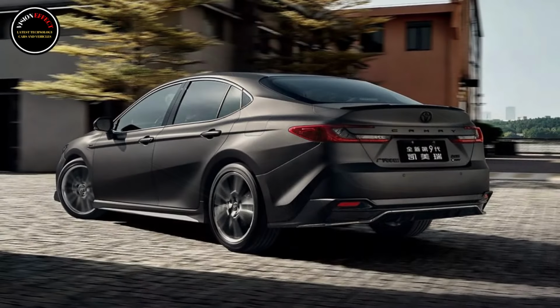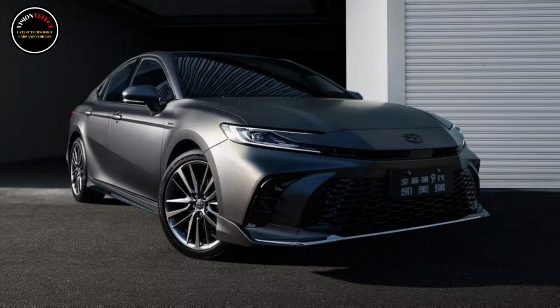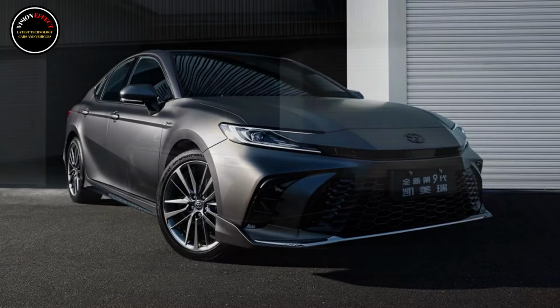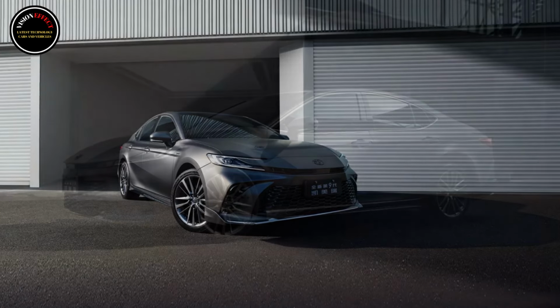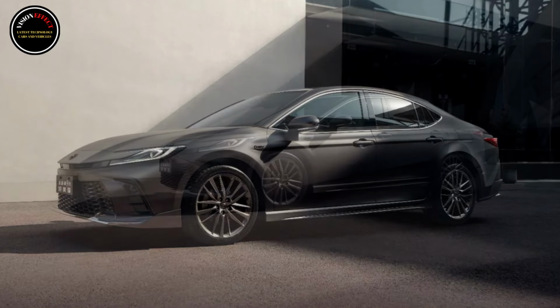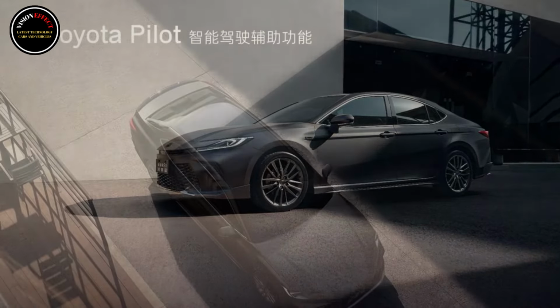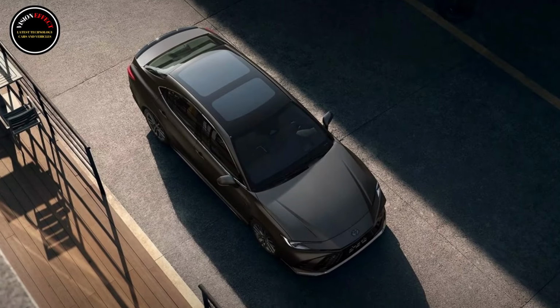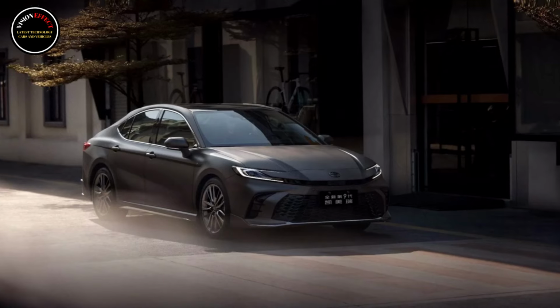Under the hood lies a self-charging hybrid powertrain, which is based around a 2.0-liter four-cylinder engine. The combined output is 194 horsepower, 145 kilowatts/197 PS, and 188 Nm, 139 lb-ft of torque, transmitted to the front wheels. Note that Chinese buyers also have access to an IC-only option and a 2.5-liter hybrid.